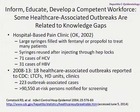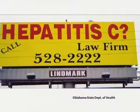During the 5 years from 2008 to 2013, 18 healthcare-associated outbreaks were reported to the CDC. These occurred in a variety of settings, not only inpatient units, but also long-term care facilities, hemodialysis units, and clinics, including alternate care clinics, including at least 1 acupuncture clinic. These outbreaks have led to 223 outbreak-associated cases and created a huge burden for public health as well as health administration and risk management, with over 90,000 at-risk persons needing to be notified for screening. So a lot of work for those of us in health and a lot of opportunity for others.